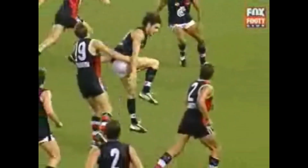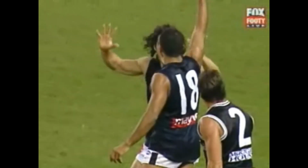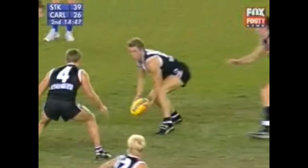Justin Murphy is a very capable player. It's just a matter of whether or not Justin Murphy decides to turn up and play, because he can play some great football. He's been to the bench. He's had a word with a coach.